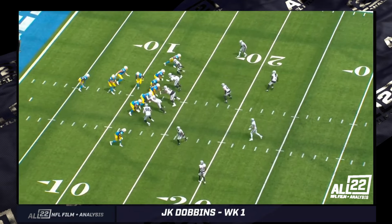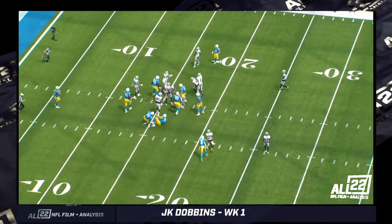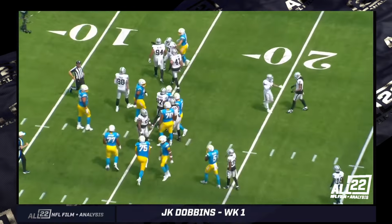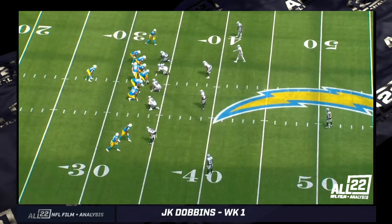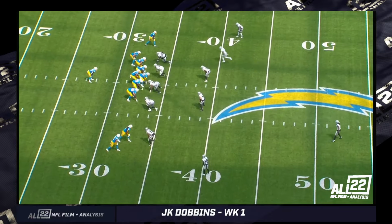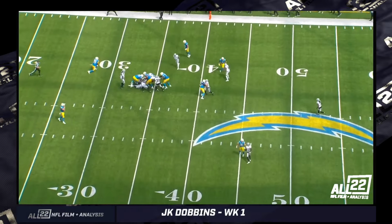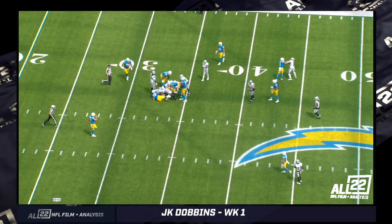Credit to the Raiders' defense. I thought those guys played really physical and fast, whether it was shotgun run concepts or under center stuff. Dobbins just really couldn't get loose and find any room. This is a fourth possession run play out of 11 personnel to the boundary. We'll give you the end zone angle so you can see it a little bit more clearly. There's just nowhere to go.